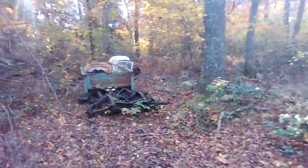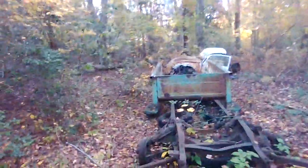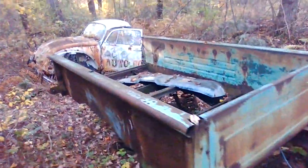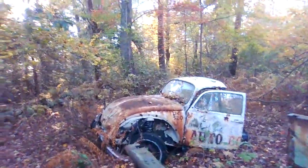There's a box down here, an 8-foot box from a GM. Step side. I might have to ask him about this box. I thought he said this frame had sold. Piece of a Volkswagen. I thought he said this box had sold when I was looking for one. Apparently the guy didn't take it. Fenders are gone.